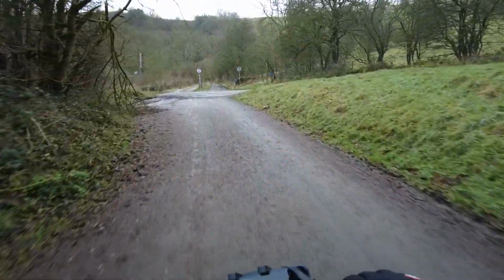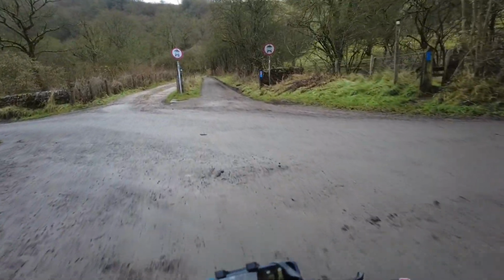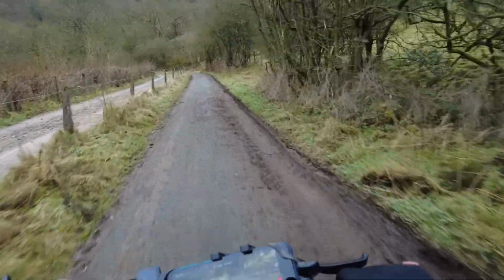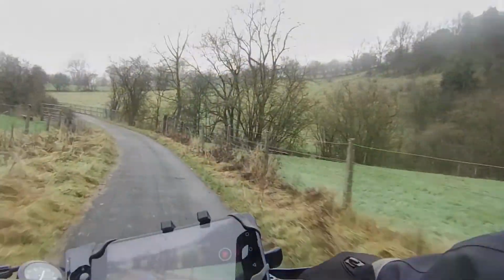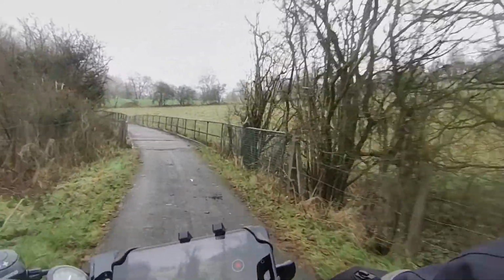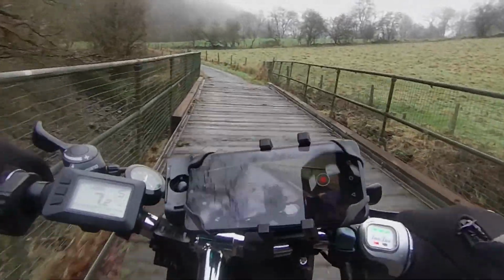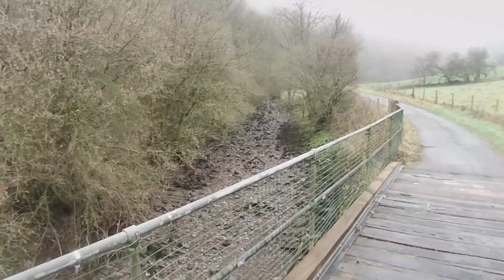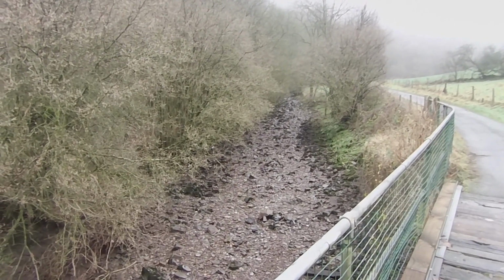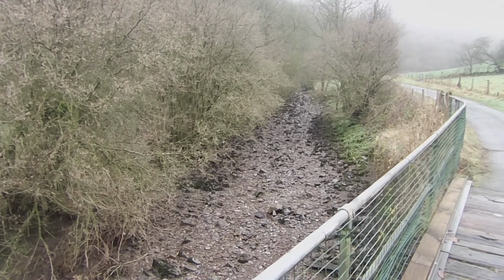The River Manifold disappears underground via swallets and sinkholes south of Wetton Mill to re-emerge in the grounds of Ilam Hall. Finally, the Manifold Way tracks through the Hamps Valley, following the course of the often dry River Hamps through beautiful Peak landscape and woodlands before heading into the pretty village of Waterhouses.